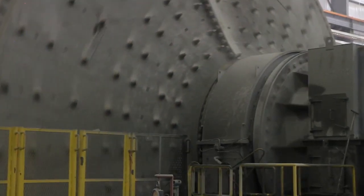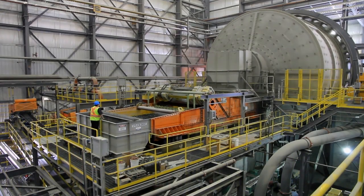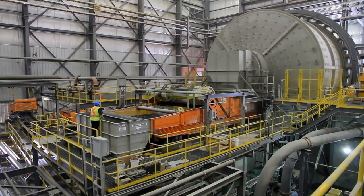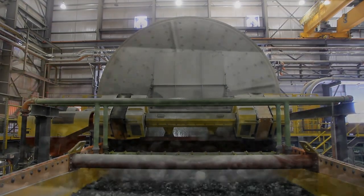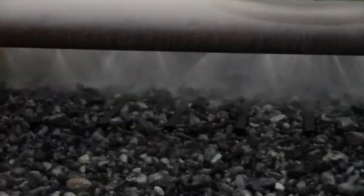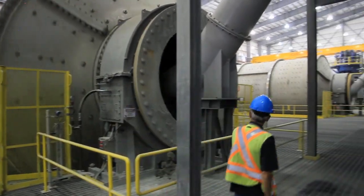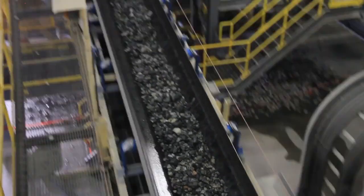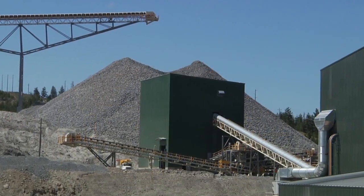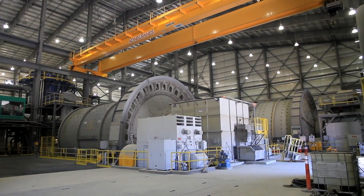In the SAG mill, water is added with the ore and tumbled with 5-inch diameter steel balls to grind the rock to less than 2 inches in size. This product flows to a 12 by 28 foot vibrating screen that allows the ore that is less than a ½ inch in size to drop through the screen and be pumped to the 2 ball mills for further grinding. Ore that is greater than ½ inch travels across the screen and is conveyed to a pebble crusher, where it is crushed to approximately ½ inch in size and returned to the SAG mill for further processing.